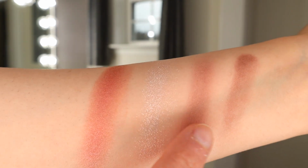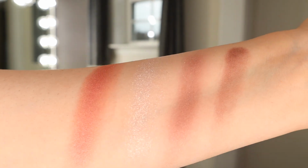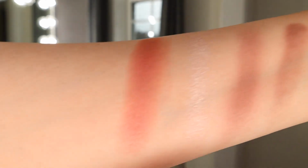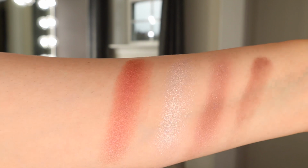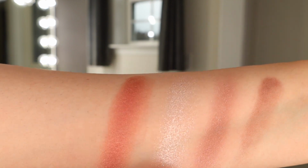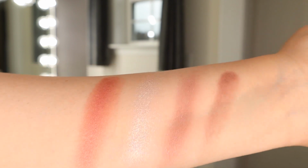See, this is a couple of swatches to get this shade right here, but otherwise, as you can see, these two eyeshadows are beautiful and they swatch very well. This is literally just one swipe, but I'm really disappointed in this last shade.